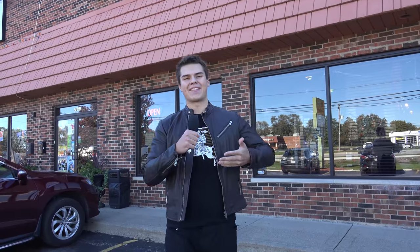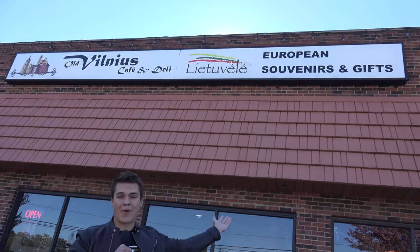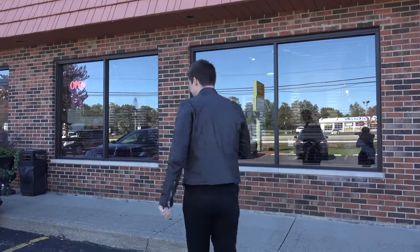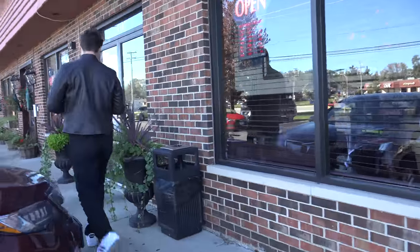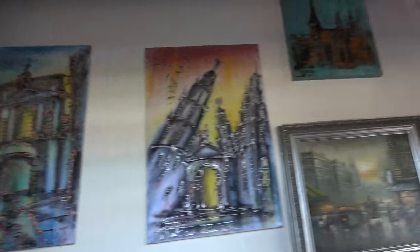Here we are at Old Vilnius Cafe in Darien, Illinois. And we're gonna go ask some questions about cepelinai and how they make it. Come on. As you can see, this restaurant also has a very big gift shop with many Lithuanian items available for sale. And it has a store in the back if you want to do some grocery shopping for Lithuanian culture foods.